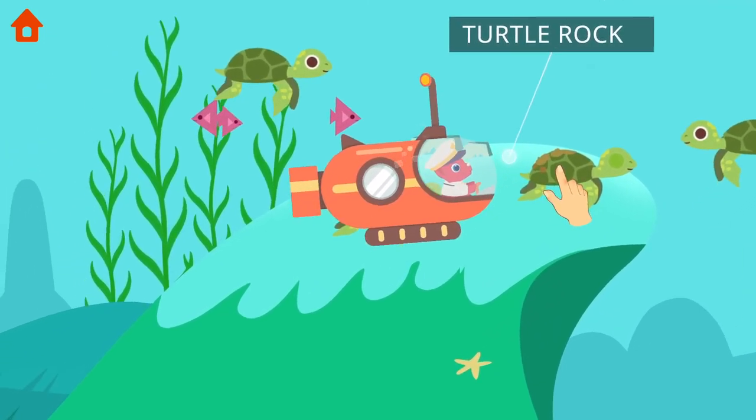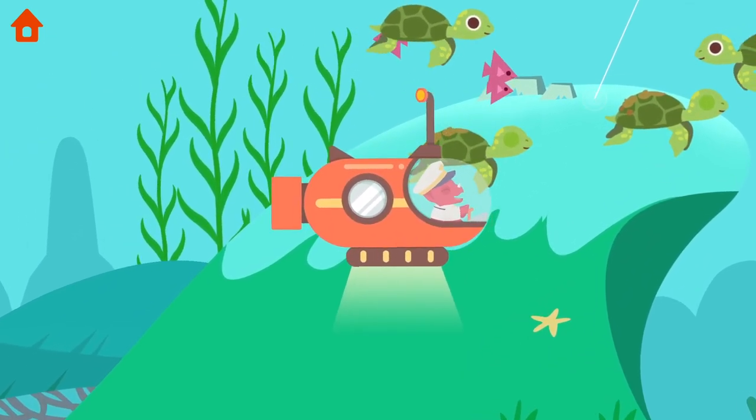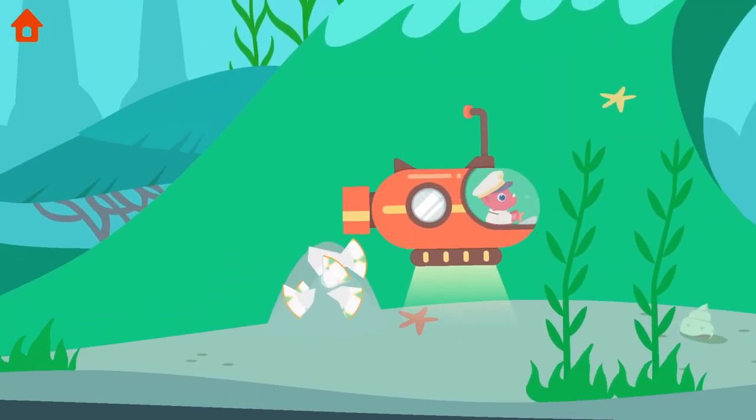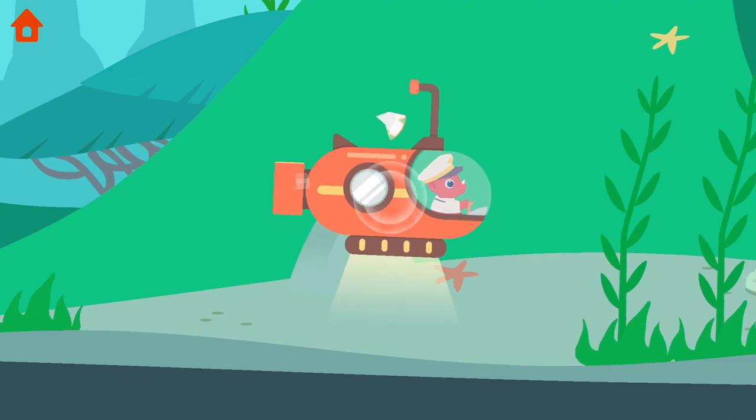Turtle Rock. Turtle Rock is the place where turtles come to take a rest. Surgeon fish come here to pick off parasites from the turtle shells.